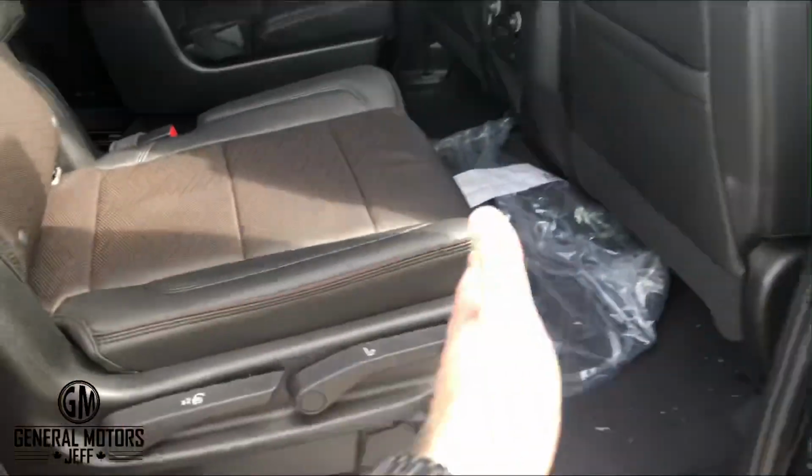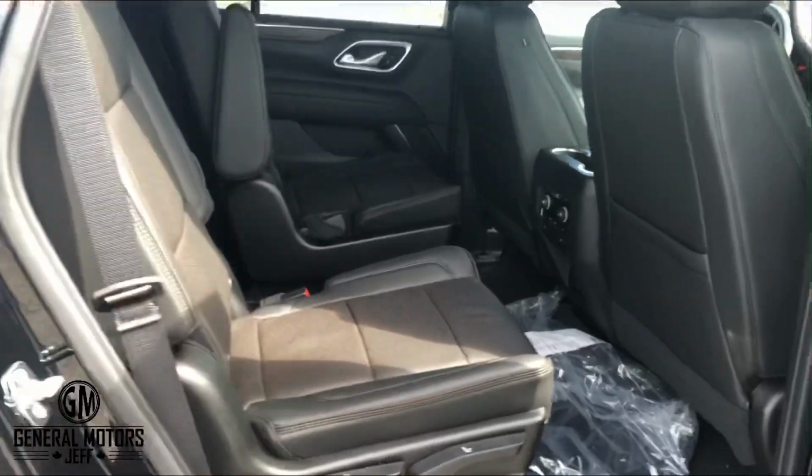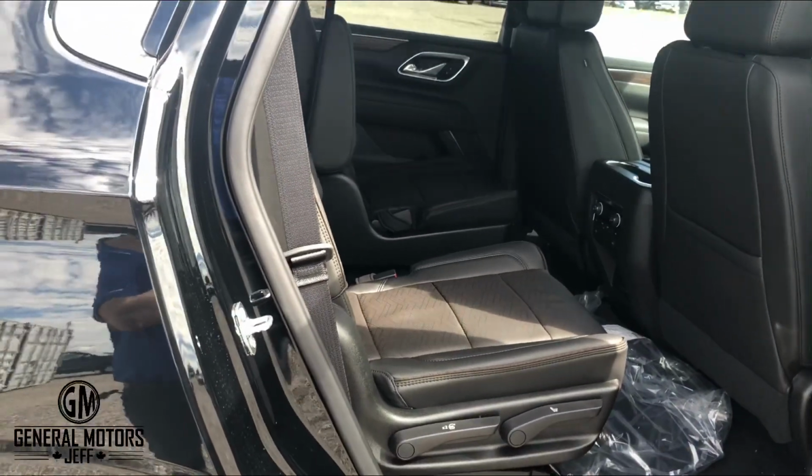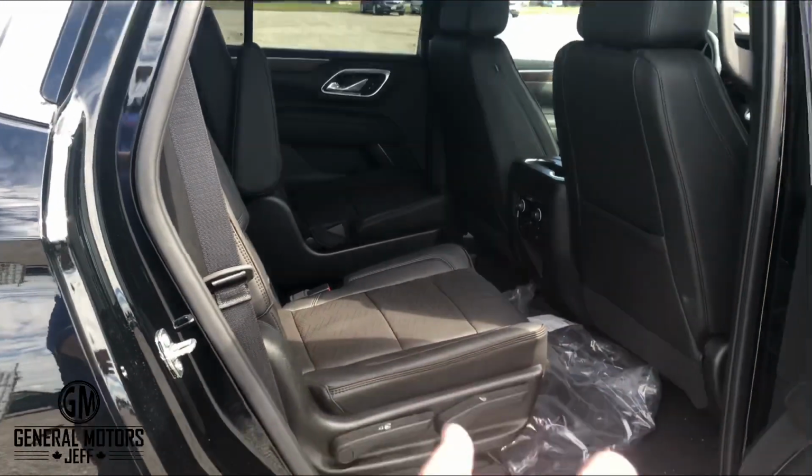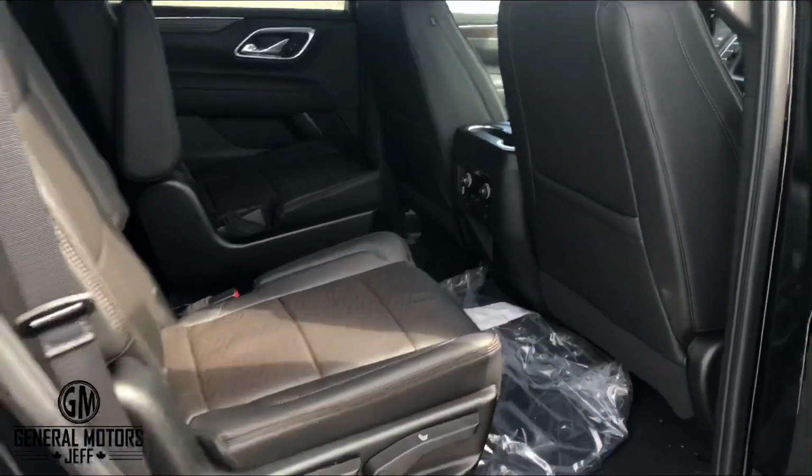This seat here will actually move forward and back a little bit, which we didn't have before. It was more of a stationary seat. I think it's at least 5 inches more movement there, okay?